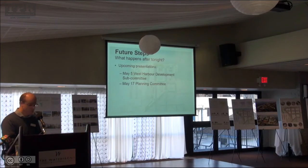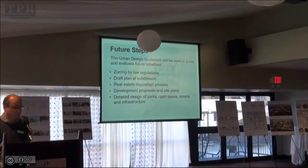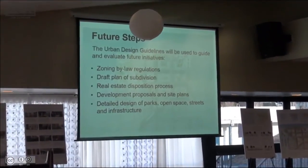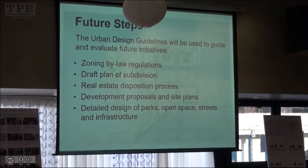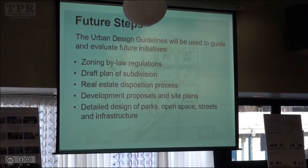And next slide, please. So once adopted, the urban design guidelines will be used to guide future processes. There's a number of those. That includes the creation of a new zoning bylaw for Pier 8, a plan of subdivision, which is what will legally establish the development blocks and open spaces, corridors, and the proposed street pattern upon the pier, as well as the real estate disposition process. And that is certainly a process of interest.